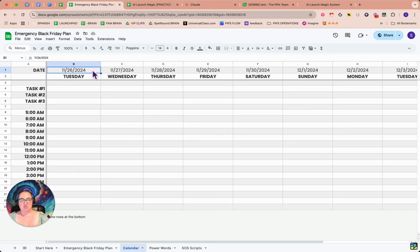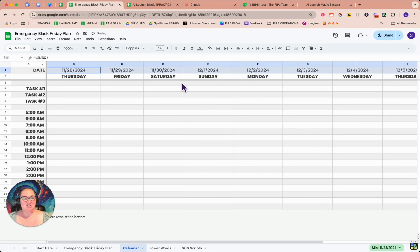So let's say your starting date is 11/28. Press enter. Did you see how that changed? I put a fancy little formula there. So what you're going to do is you're going to click on this cell. You see this little blue dot? You're going to click and drag it all the way over. And look, it changed all of the days and the dates.